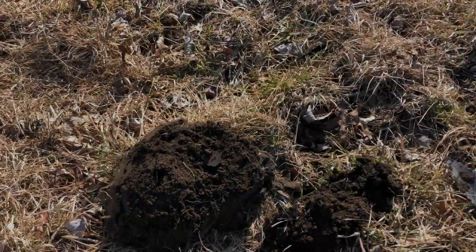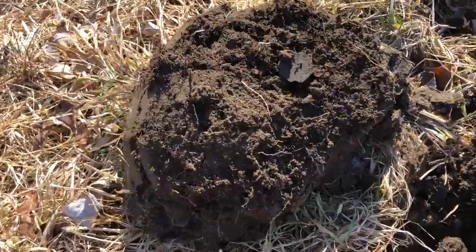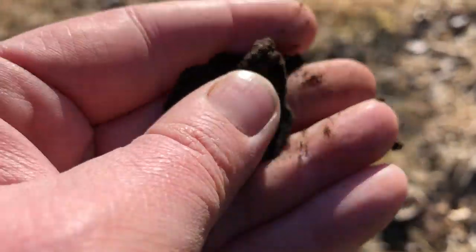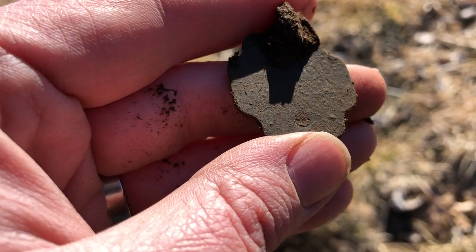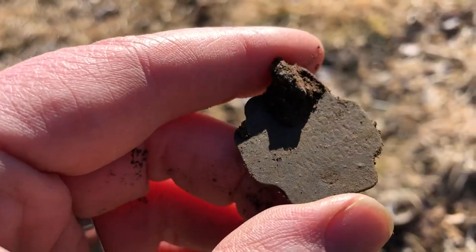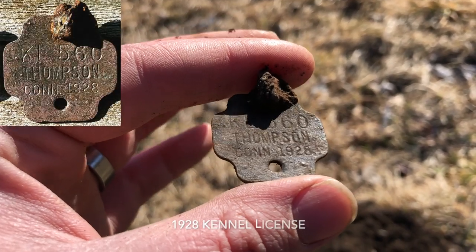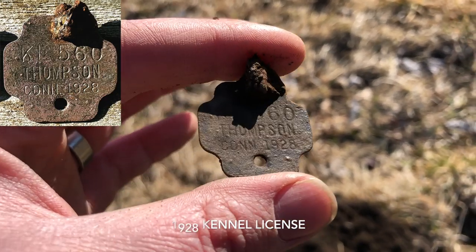All right, I just got my first good target for the day. We are dealing with a 4-inch frost layer right now, so it's pretty tough to dig. But I just got what looks like a dog tag. Can't get the year off of it just yet. It looks like 1928, I think. Let me brush that off real quick. Yep, it is indeed a 1928 dog tag, Thompson, Connecticut. Nice old one. All right, we're gonna keep going.